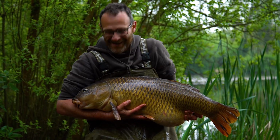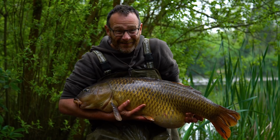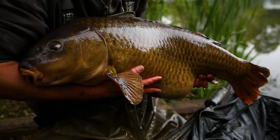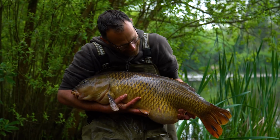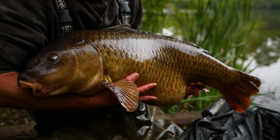Well, look at this, absolutely fabulous. Oh, common carp. Wow, this fish is probably about as old as I am. Certainly one of the originals in the lake. I'm delighted to catch it. It's like a withered old man, all hunched up. Its belly's gone a bit concave. Certainly in its twilight years now.